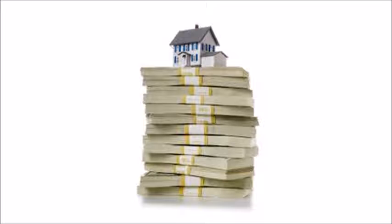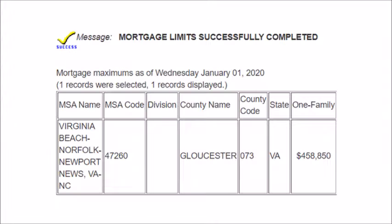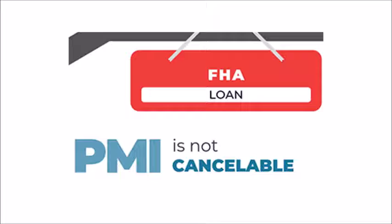Also, there are limits to how large the mortgage can be. For instance, in Gloucester, Virginia, a single-family FHA mortgage cannot be for more than $485,000. Lastly, FHA loans have required mortgage insurance premiums that, unlike conventional loans, must be paid throughout the life of the loan with only a few exceptions.